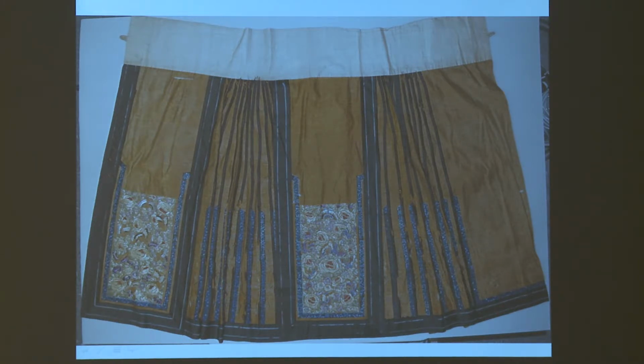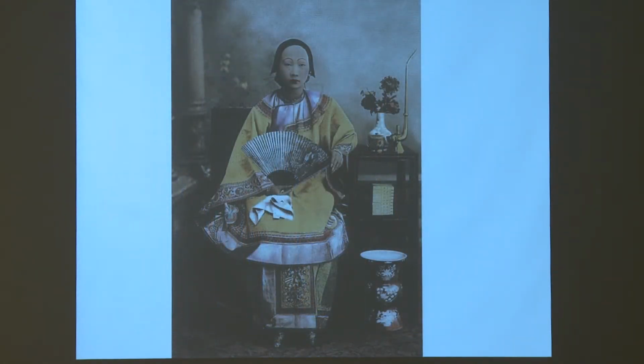This one has a cotton band. There are no additional stitch holes along the top, suggesting that this was how it was originally made, and in fact not altered. The skirt would have been worn in an ensemble similar to this image from this late 19th century postcard.